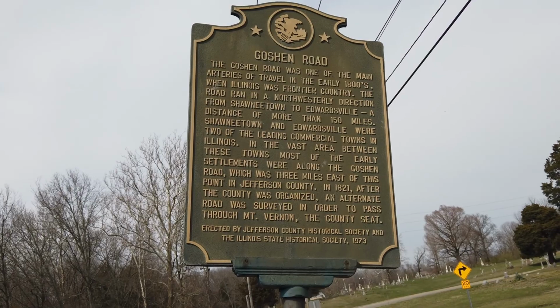county seat. All right, y'all, that was Jefferson County, Illinois. Did you learn anything? I did. It's pretty cool. There were a lot going on around that courthouse, too. There's just a lot there. So, come to Jefferson County. Go to Mount Vernon. Look at all of these things that are around there. It's pretty cool.